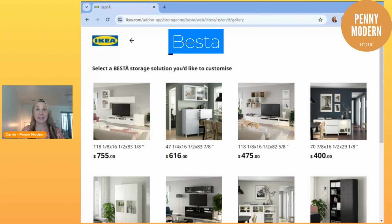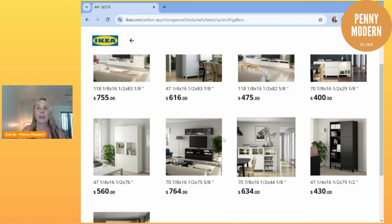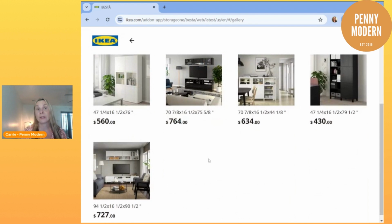Next up is Besta. So the Besta series is amazing, and you literally can customize it and make it exactly how you need it. So you can put a bunch of these on the wall like here, and you can literally make it look built in. You could make your TV look built into your wall by just putting in a ton of these Besta units. And what I love about them is they have glass fronts, they have solid fronts. You could put handles on them.